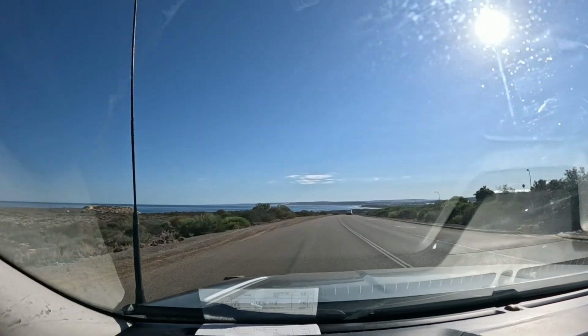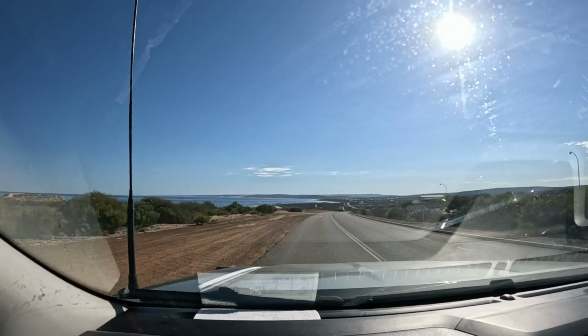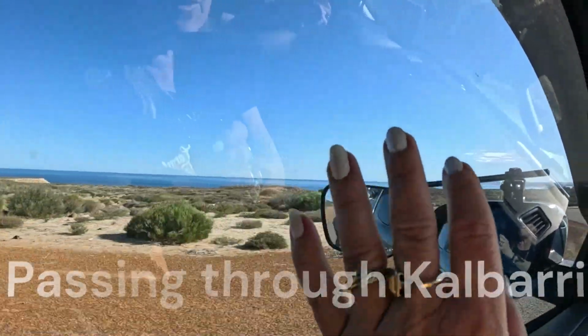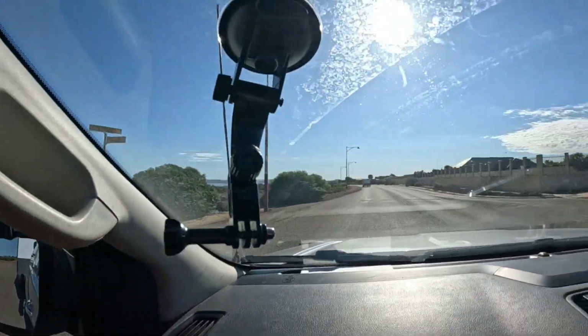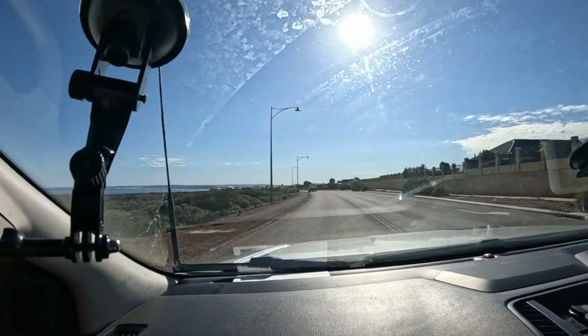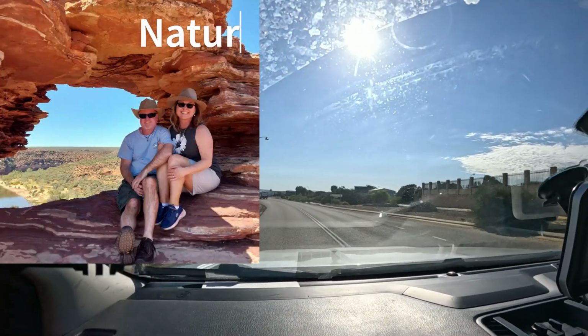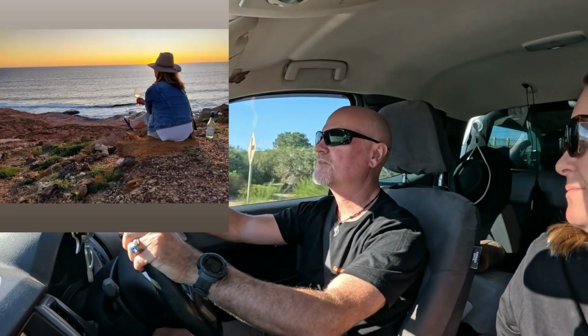I can never get sick of the drive in. It is so beautiful. You drive in, you've got ocean everywhere, and then you hit the river mouth and the stunning, cute little town of Kalbarri. And you can then go off into the national park and see the skywalk, things like that. Yes. But we've done that, so we're not going to do that again.